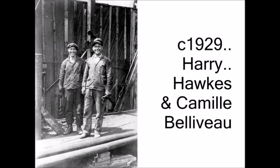Harry Hawks on the left, a long-time oil field employee, went to work at the oil fields in 1921. Harry became field supervisor of drilling operations after Mr. King retired. Camel Bellevue, a Memramcook resident and weekday lodger at the gas house, was employed as a driller. Camel likely worked for the company in Memramcook before Stony Creek came online.